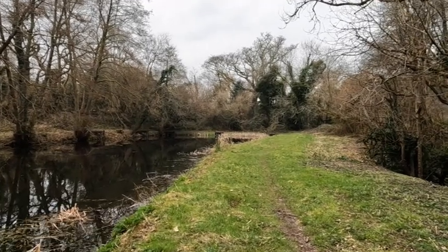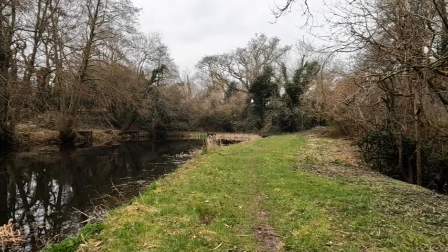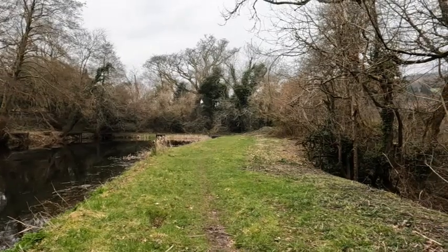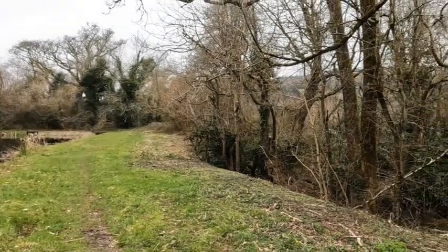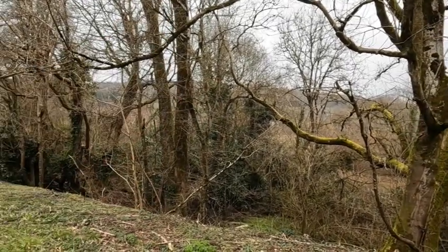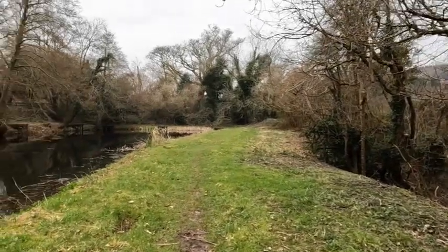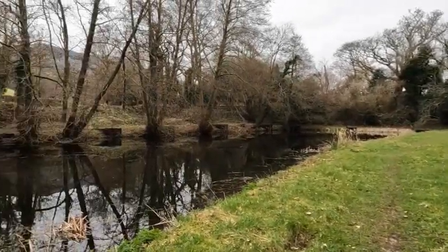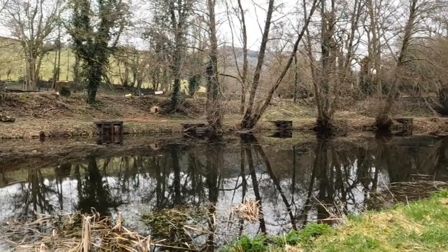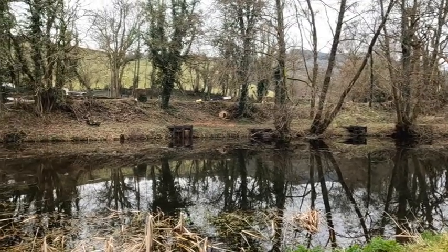What a lovely tranquil place. I can barely hear traffic on the road, which I think is about a few hundred yards over there, and then about half a mile there's another one. I can hardly hear it. All I can hear at the moment is birds singing and the falling of the water around the lock. Very calm and very relaxing.